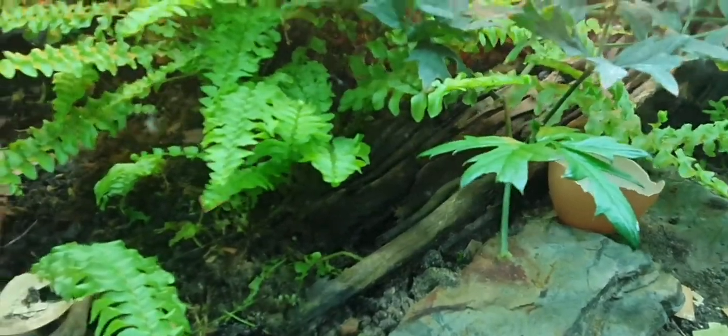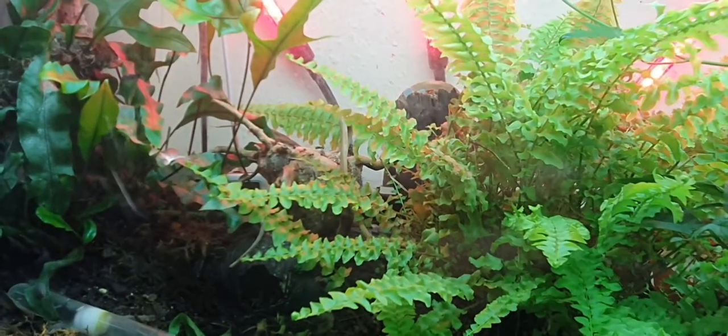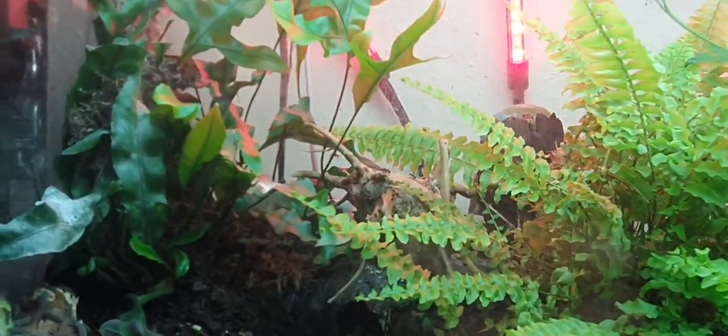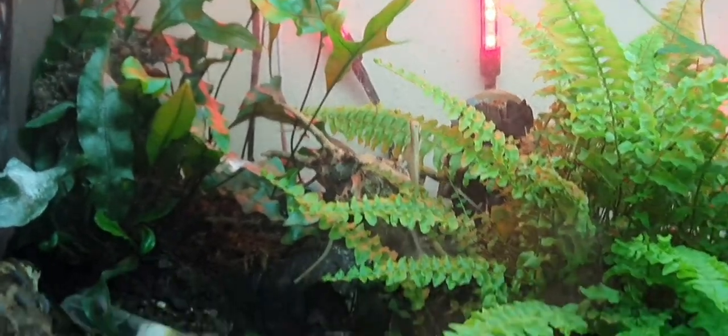Isopods down here. I keep seeing the bumblebee millipedes. They've grown really well, actually. The bumblebee millipedes have probably doubled in size again since I last put them on camera. So I'll see if I've got some footage of that to chuck on as well.